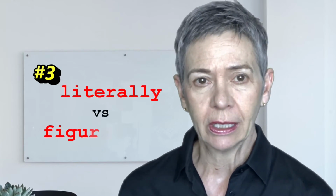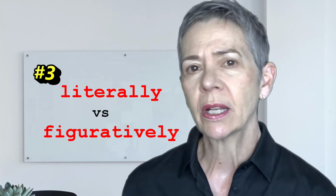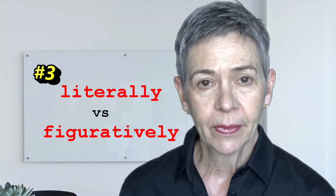Word pair number 3. This is one that I'm sure you have heard a lot, and perhaps you've even used it. And this is the difference between the word literally and figuratively. Well, don't get me started on how mixed up these words have become. All of a sudden, the word literally is sprinkled all over everybody's conversation and is seeping into writing as well.